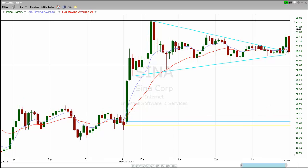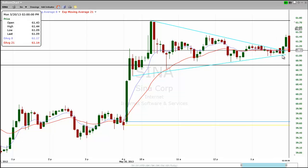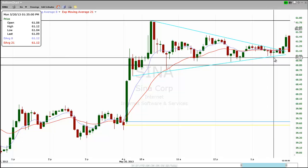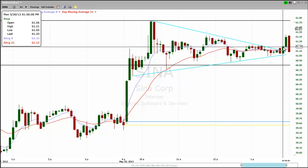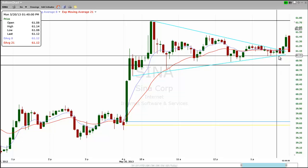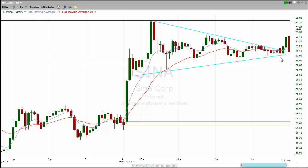Then boom, it came all the way back down to the breakout level. At this point, I'm not really too concerned about being stopped out because it's still relatively low risk from my entry level here. Even my add was around 20 cents, so in reality I'm risking what, 30 cents on my add, which isn't too bad.